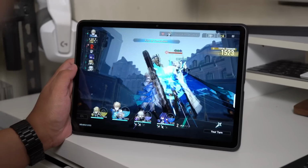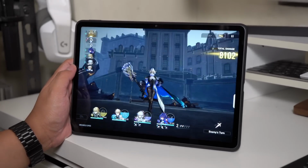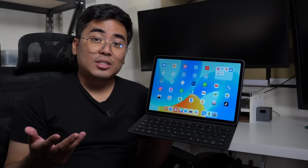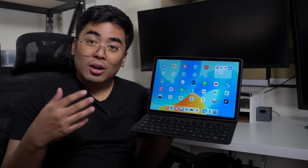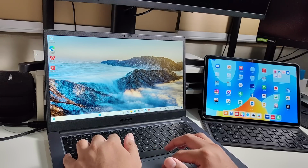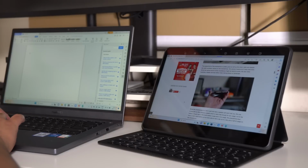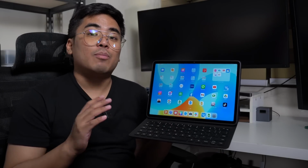And as for gaming, I've been playing Honkai Star Rail on this one without problems, and also at 60 frames per second. As for the applications, I was actually satisfied with this one, as all the apps and games that I need to run on the tablet run really well on the Huawei MatePad 11.5. And as for collaboration, this one works perfectly with the Huawei MateBook as my second screen, so I could transfer files from this tablet to my laptop without any problems.